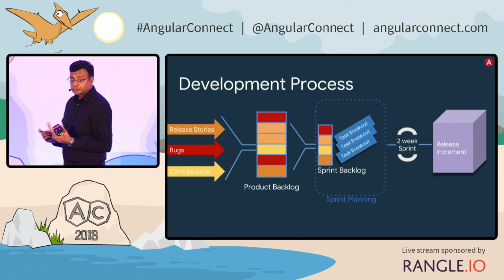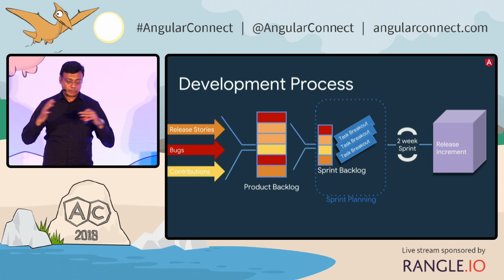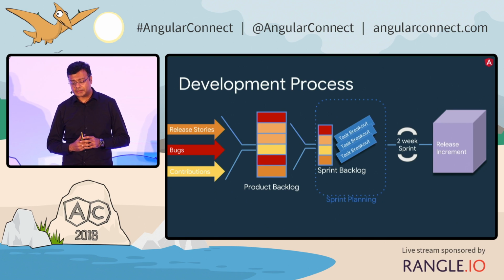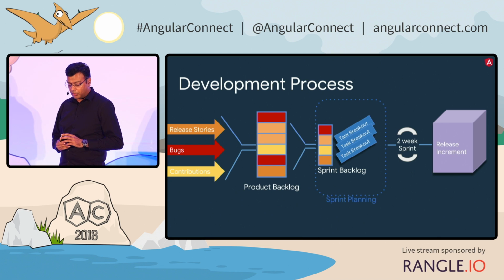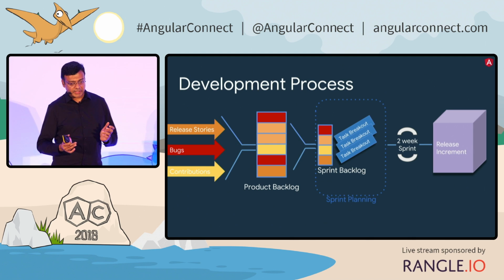And we run 2-week sprints. So at sprint planning, we look at the product backlog. We look at the topmost priorities there. We look at our velocity. We bite off a chunk from the product backlog. And we essentially do our sprint planning based on that, where we do a task breakdown, and we execute on them for 2 weeks. We also have daily stand-ups, and we also have mid-sprint check-in meetings.